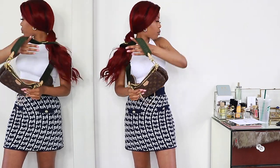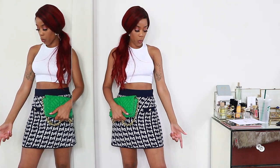What other bags could I do? Maybe do something like this. Actually, that's too printy. Hold on. You could probably switch out for a bag like this just to inject a little bit of colour into it, because obviously I'm wearing the white trainers too. But this is how I would wear this co-ord if I was wearing just the skirt by itself.